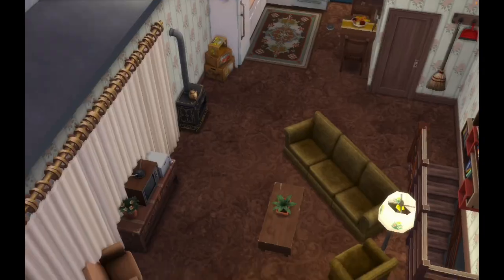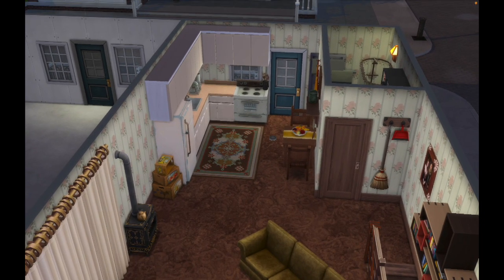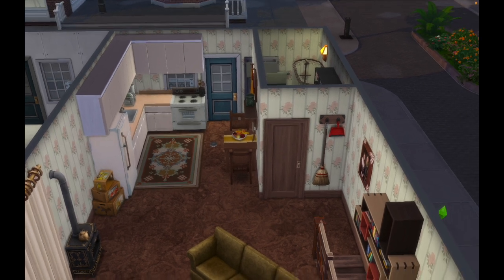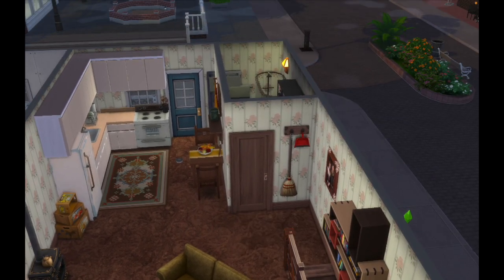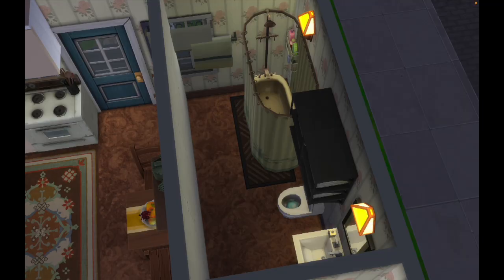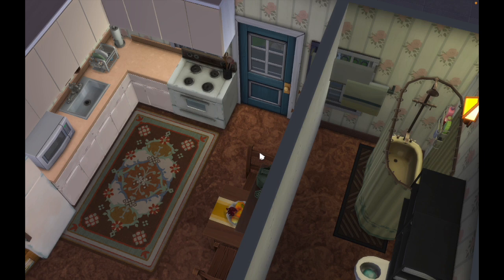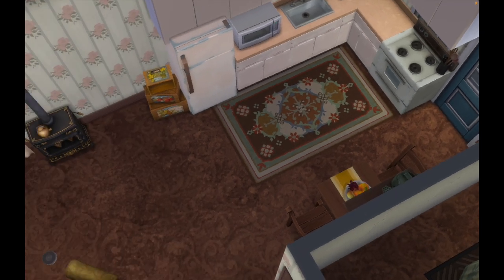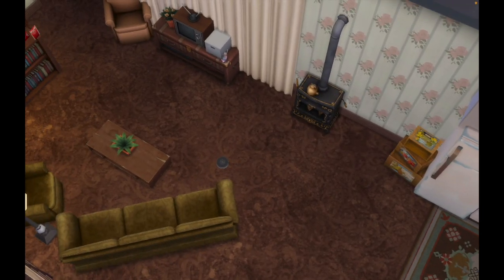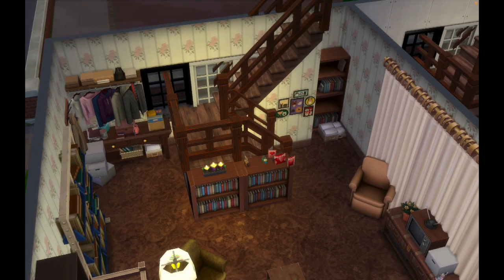So we did a little teeny tiny kitchen in the front with a two-seater table. I tried to use everything that you could possibly find at a thrift shop, because she talks a lot in the book about how she goes to the Red Cross to buy things. Bathroom, pretty simple. I tried to use a lot of used things or things that look semi-dirty. Living room, very basic, very cheap, very drab.